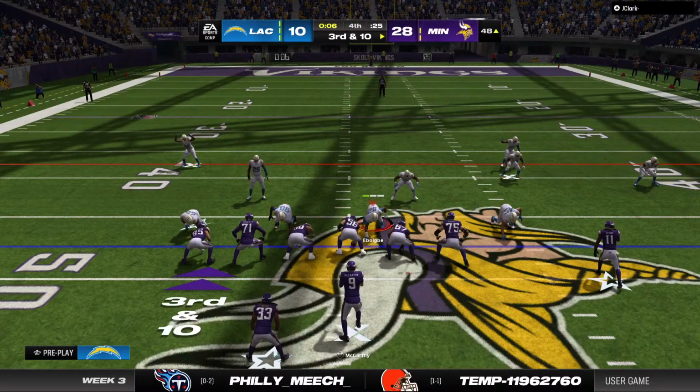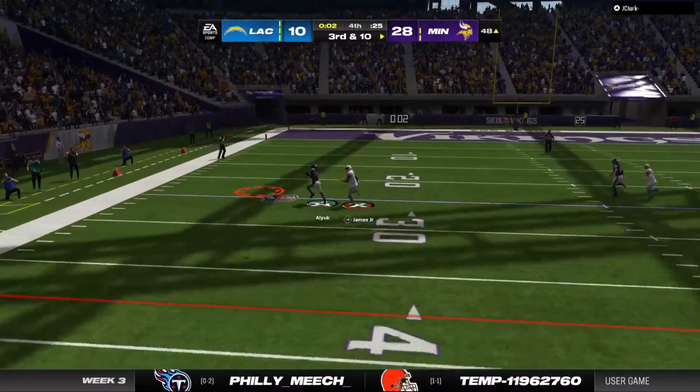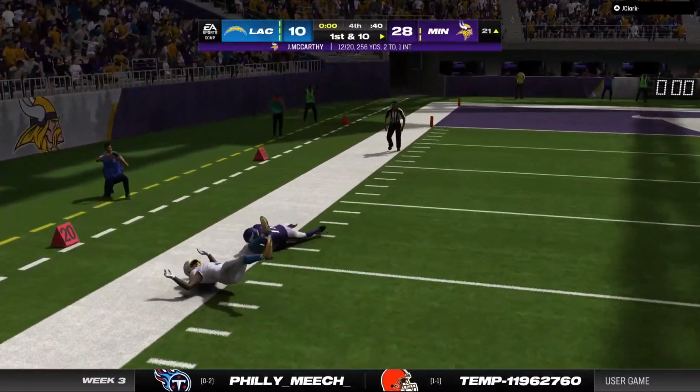This is 3rd and 10. Off the play fake. McCarthy. He's got his target. That's complete.